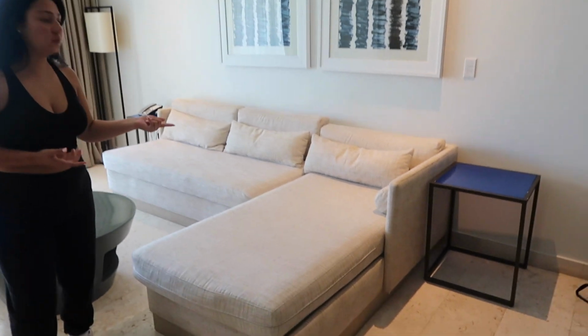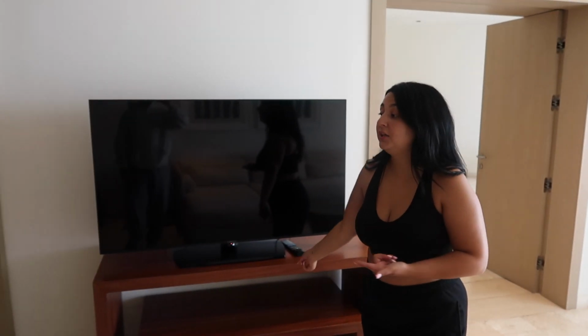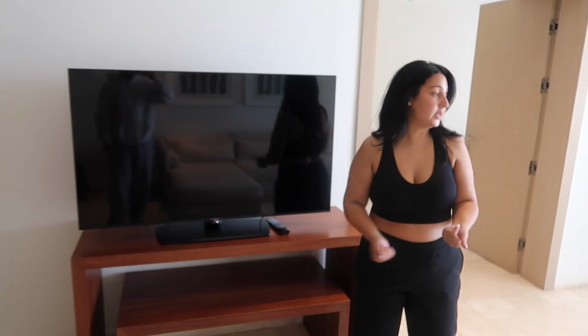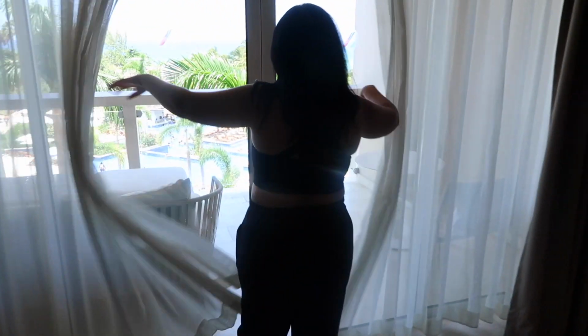And we got the living room. We got this really nice couch with the table. We got the phone, little portraits. We got a big screen TV right here. What else? And we're gonna show you the balcony right now. And then we're gonna head into the bedroom where the magic happens. Just kidding.